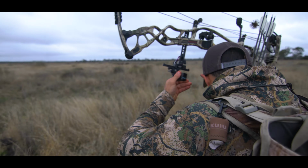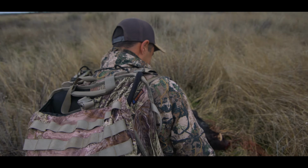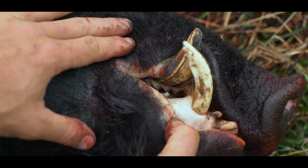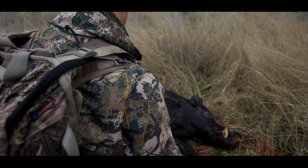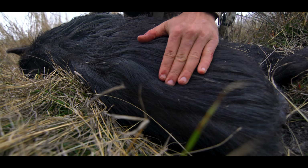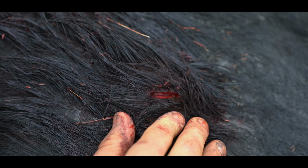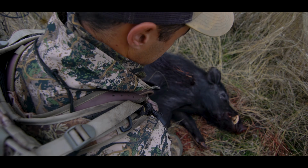Holy, jeez. That's a bloody good pig. Holy moly, I was not expecting that. He's a lot older than I thought. Got a decent frame on him, he's just a lot more hollow in the guts than what I thought. His pin bones are sticking out here. You can see that broadhead's hit him pretty well, just there on the point of the shoulder, and yeah, locked his scapulars up.